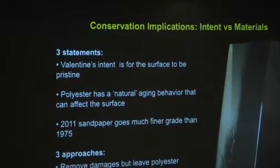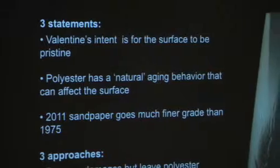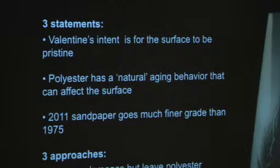Polyester, the material he uses, has, and we're not talking about the ease of scratching and damage, which is also a concern, an aging phenomenon, a behavior that can affect its surface. This is one of the maquettes that Duane talked about earlier. It's in our exhibition, and it's photographed in a very extreme raking light, so the light is shone across the surface, and it picks up the surface qualities.